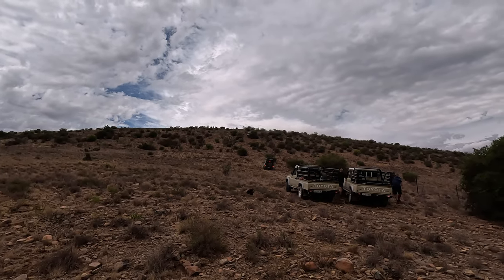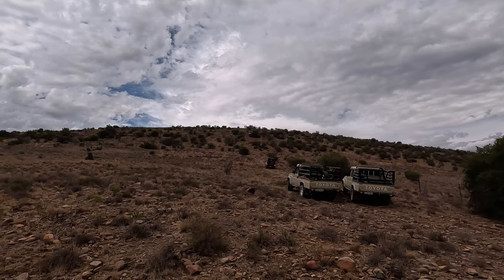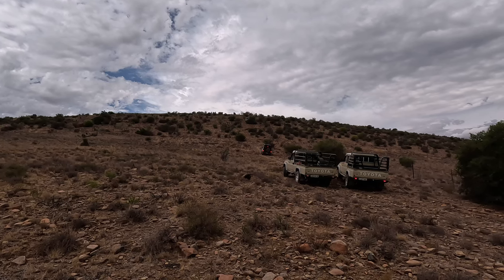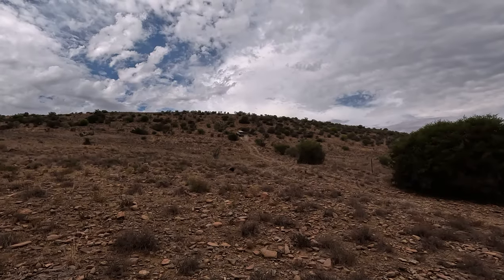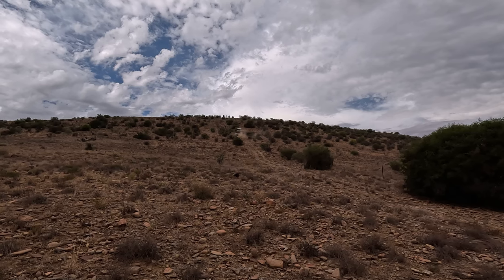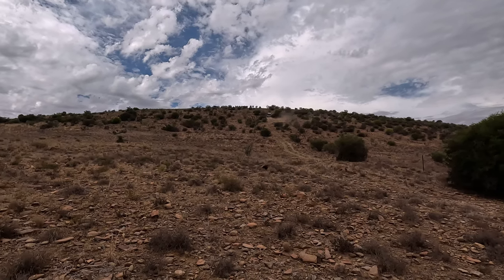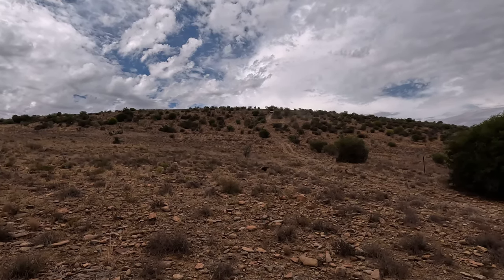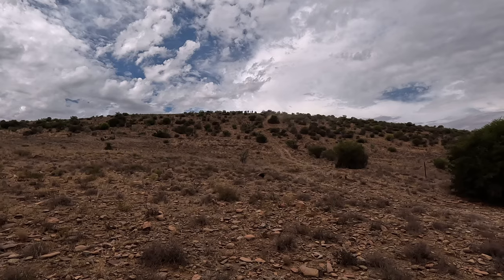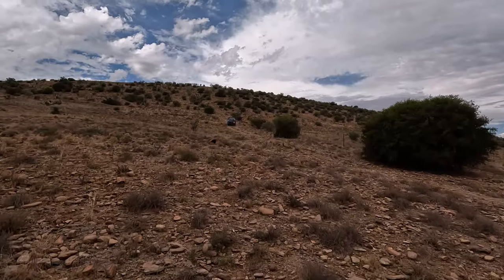Looks like he's bounced himself into the bush there. So to try and come down again to get momentum is going to be a bit difficult. So it looks like the best option there is to winch him up. You hear how they're hitting on the rocks and things there. It sounds horrific. Where are you going? Let's go closer. Let's go see this.